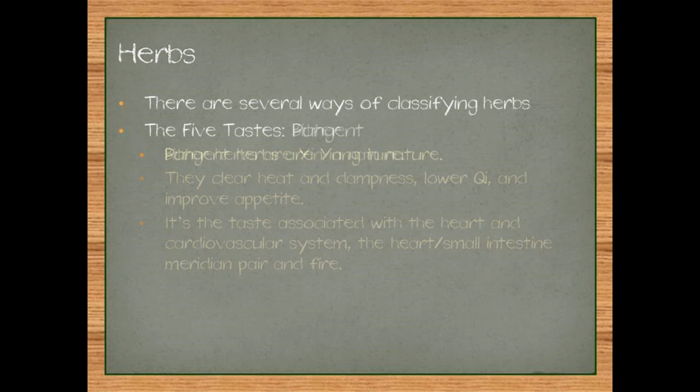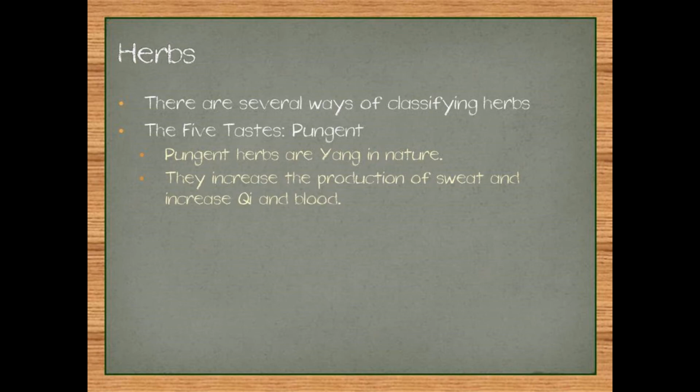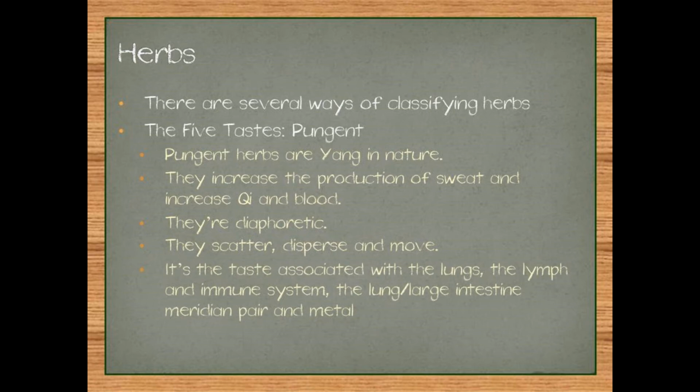Pungent herbs are yang in nature. They increase the production of sweat and increase qi in blood. They're diaphoretic. They scatter, disperse, and move. It's the taste associated with the lungs, the lymph and immune system, the lung large intestine meridian pair, and metal.